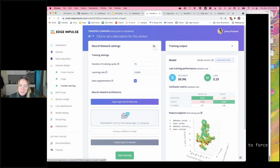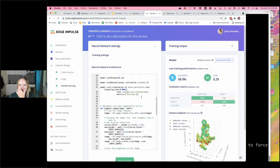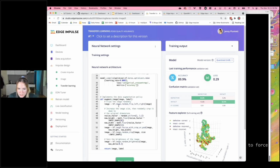And then again, if you know how to write TensorFlow code, you can switch into expert mode and see exactly what Python code is written for this MobileNet. It's quite interesting, actually. We also have data augmentation here for every image. We can resize, sort of randomly transform things, and really emulate exactly what the real life image application will be doing, like on the factory floor.